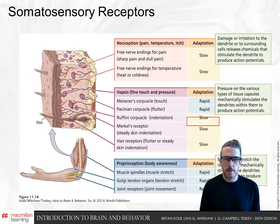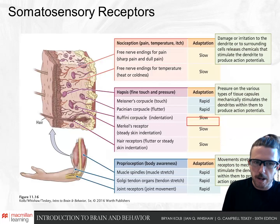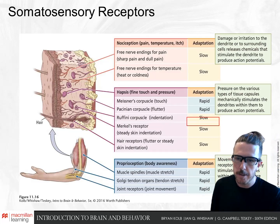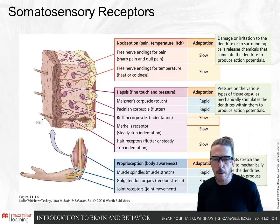This chart shows those three major categories: nociception, haptics, and proprioception. And it shows different types of receptors. These are the primary somatosensory receptors and where they are in the body and the skin. And it also talks in this column about their adaptation. Slow adaptation means that they generally detect long-term changes over time. Rapid adaptation means they detect quick, fast changes like tickles and pokes.